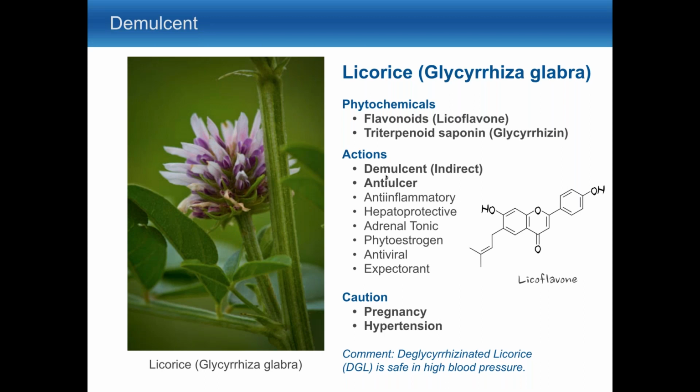Licorice in general, if you take too much of it long term, the glycyrrhizin in it does elevate blood pressure because it mimics aldosterone in the body and can result in water retention, which leads to an elevation of blood pressure. And this is a serious risk. So if someone came in and they had a history of high blood pressure, I wouldn't use licorice. I would use DGL. And there's also the convenience factor that you can get it as chewable little capsules and things like that. Okay.